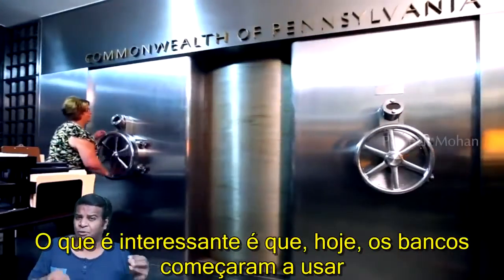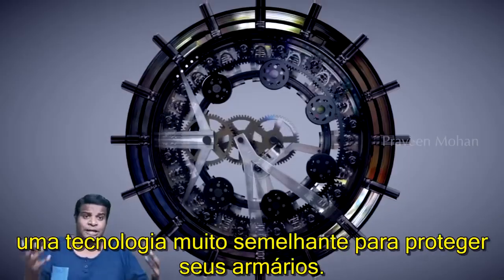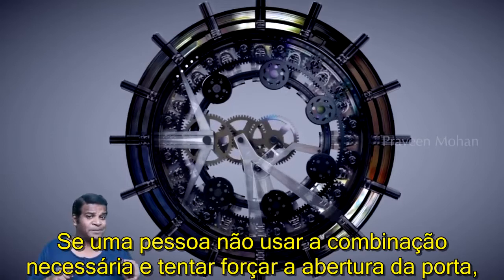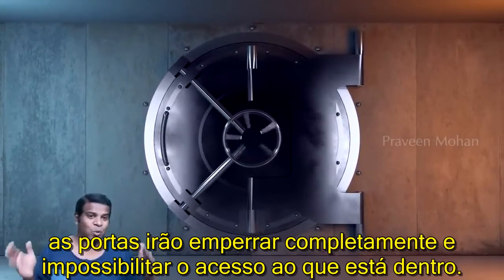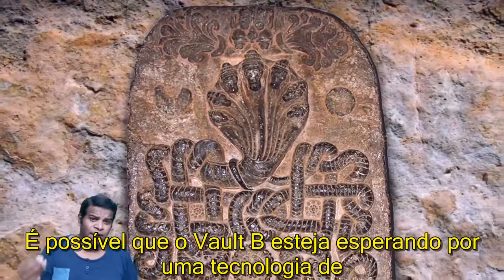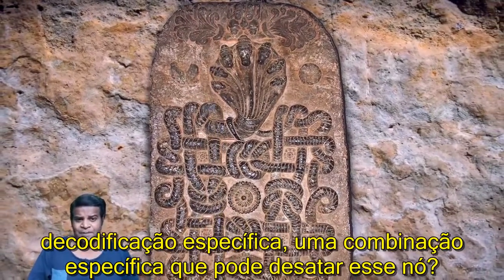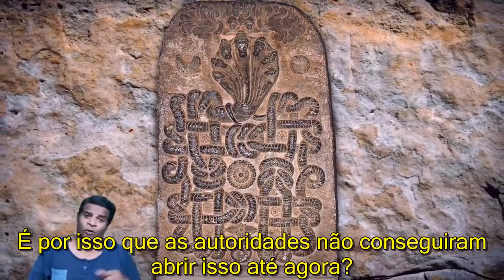What is interesting is that today banks have started to use a very similar technology to protect their lockers. If a person does not use the required combination and tries to force the door open, the doors will completely jam and will make it impossible to access what's inside. Is it possible that Vault B is waiting for a particular decoding technology, a particular combination that can untie this knot? Is this why authorities have not been able to open this so far?